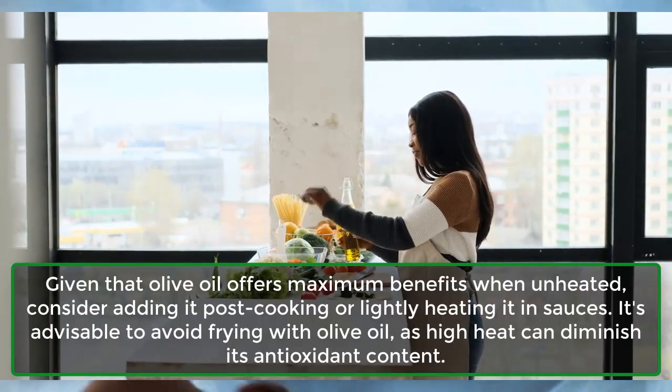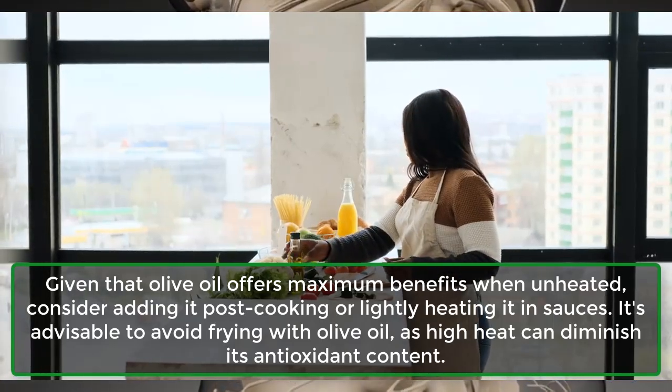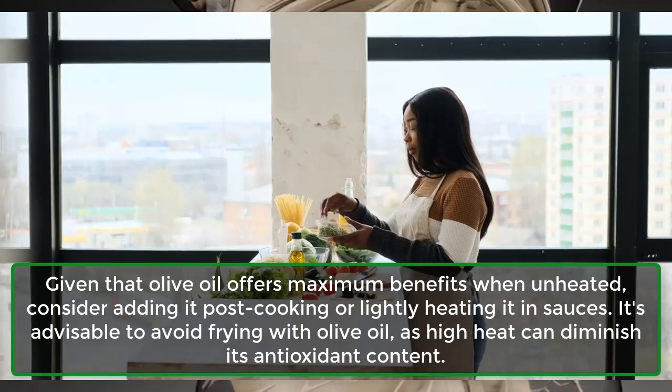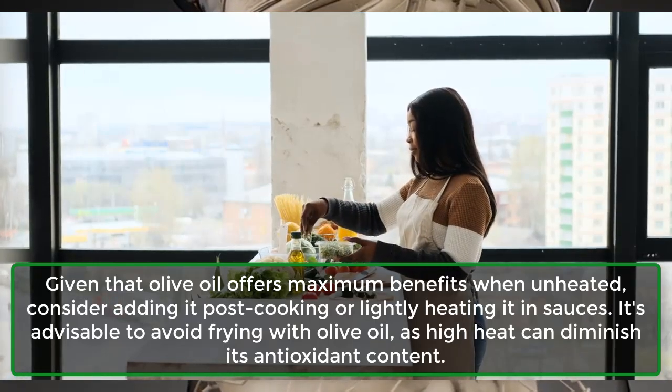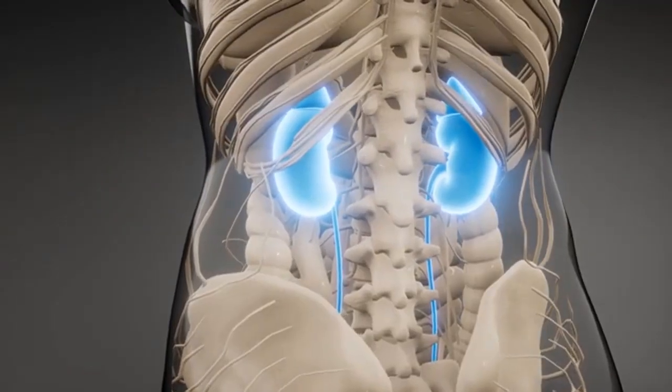Given that olive oil offers maximum benefits when unheated, consider adding it post-cooking or lightly heating it in sauces. It's advisable to avoid frying with olive oil, as high heat can diminish its antioxidant content.